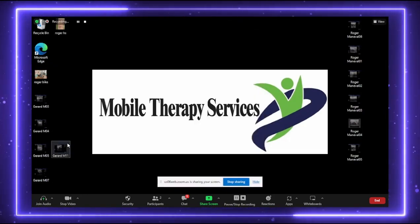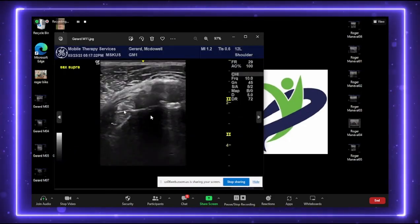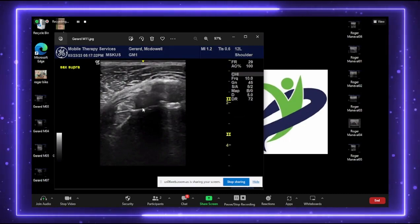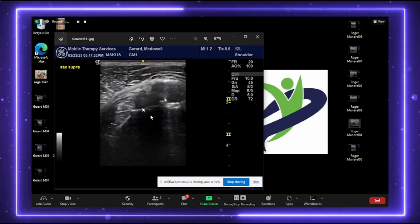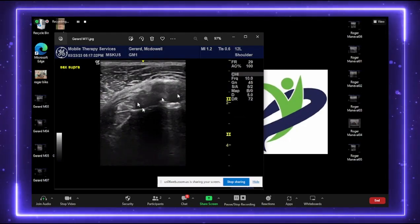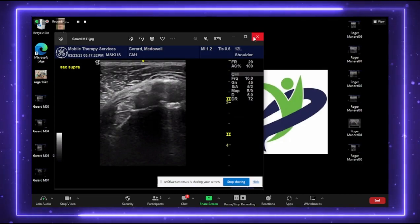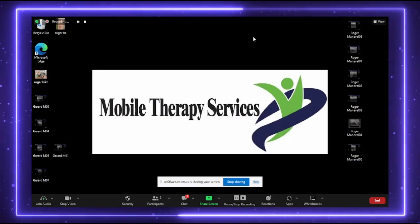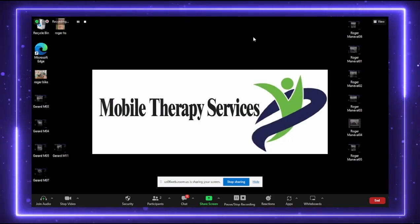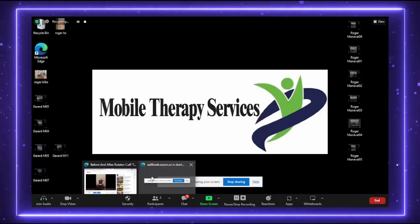We have a short axis view as well of this gentleman's supraspinatus. So we have part of the rotator interval. There's the long head of the bicep. There's really not much supraspinatus fibers here at all. So 4 sessions of physical therapy, and we resolved his pain, and that was in the presence of a very, very large tear. We do have another example I could get into.